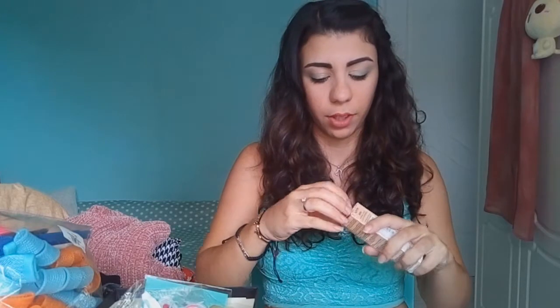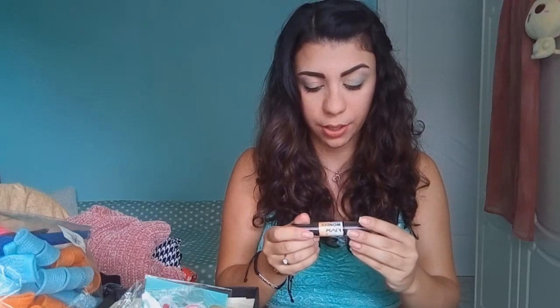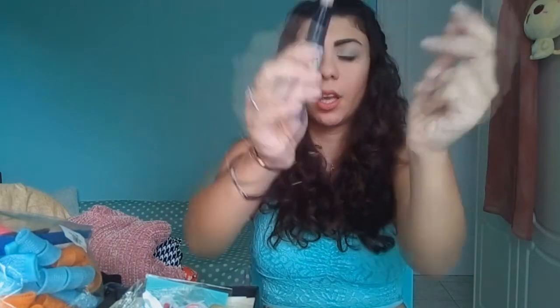Another thing that I bought is this one. It's from Ynix, and it's a stick for highlight and contour. It's like this. The contour shade I bought is like this. And the highlight color is like this. I used this once and I really like it too.